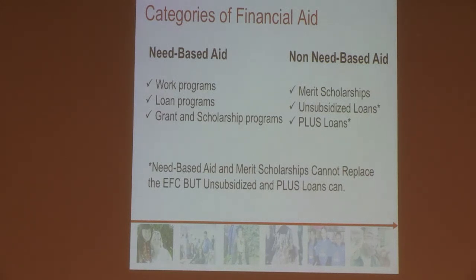Now, non-need-based is merit scholarships. Merit scholarships usually have nothing to do with parents' financial information. That is the case for our school, but I've heard of other schools that do require financial information for merit scholarships, because they're looking for students in specific underrepresented or socioeconomic levels for those specific merit scholarships.